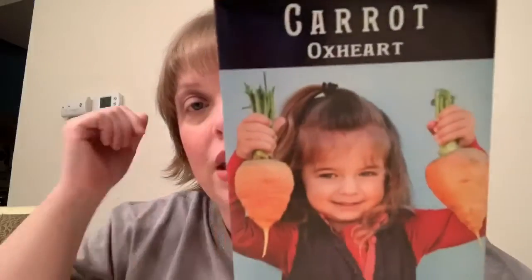These are a 75-day harvest. You really have to wait for them, and you might even need to start them in the spring, which I think you do. Yeah, March through June. So we'll see how this is going to go. I got some ox hearts from the Baker Creek catalog. These ox hearts are supposed to be really good for bad soils.